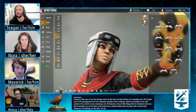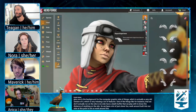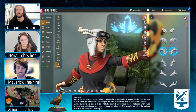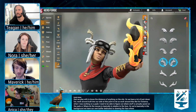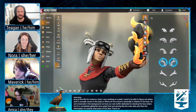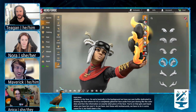So we have a lot of clever, fun workarounds built into our site at this point. For instance, when I was working on pads, I needed to figure out where stuff is actually saved on the pads, or where the mouse is in relation to the face. So in the background, we have our own buffer dedicated to drawing the face, where it's a completely gibberish face aside from storing the color data and the information on exactly what piece of the face you're on, which gets sent back when you hover over it. We have these wild workarounds in some cases, but that's been a fun journey, knowing there's an easy solution and being like, oh, we gotta do this differently.